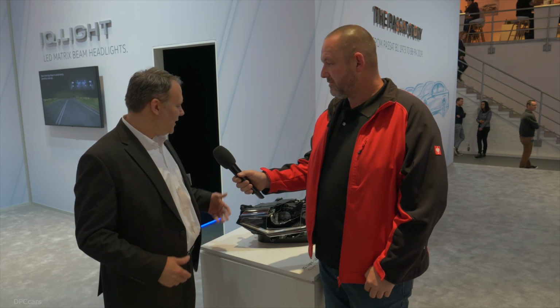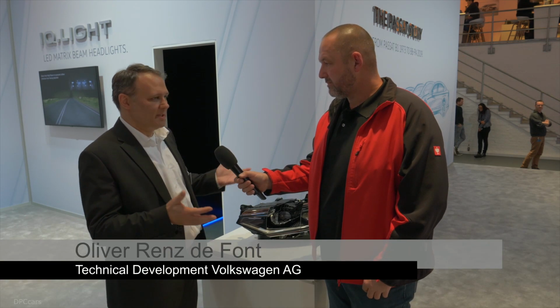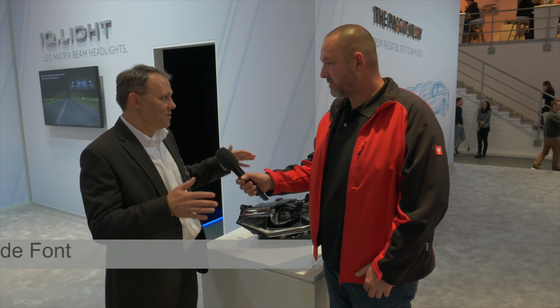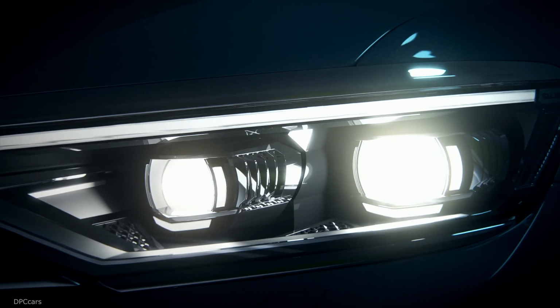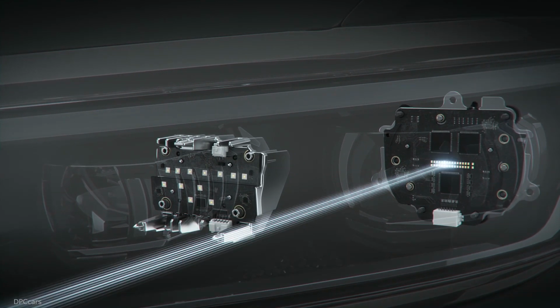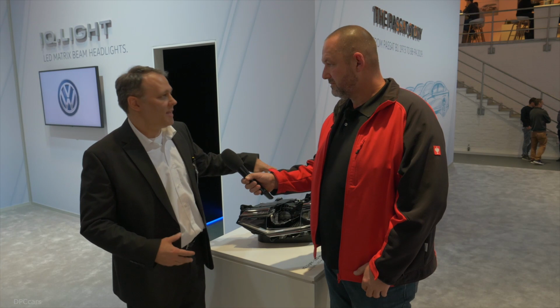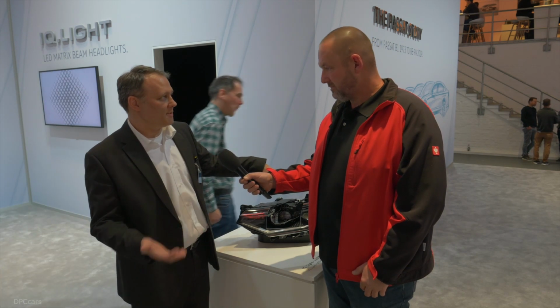So the technology has its origin on the Touareg, where we have a matrix system, which is in another car segment, and we introduced this in the Passat. So we used two modules. We used one module which is giving us a basic light, and an additional module which is enhancing all the light with a matrix system.